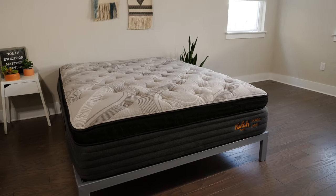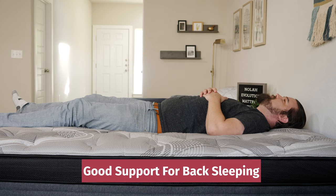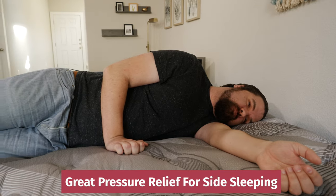Then we have the Nola Evolution Hybrid Mattress. This is my favorite pillow top mattress that comes in a box. But while it comes in a box, it is also very high quality. You can unwrap it pretty quickly at home, but it offers some good support for back sleeping and great pressure relief for side sleeping too.